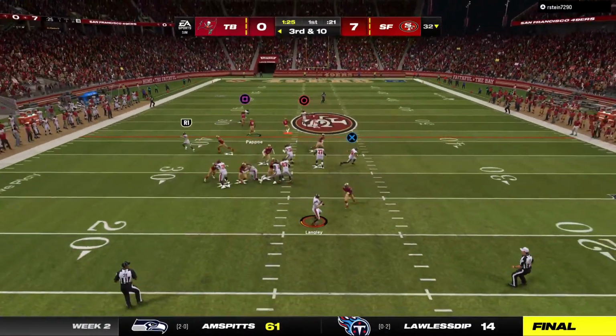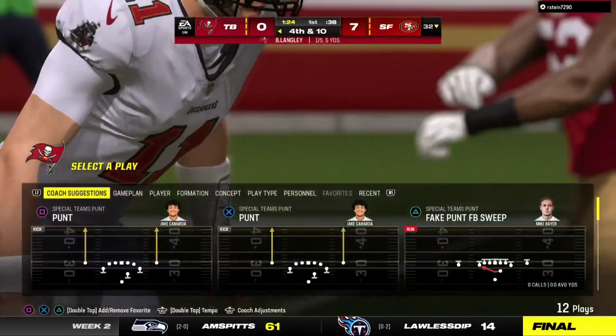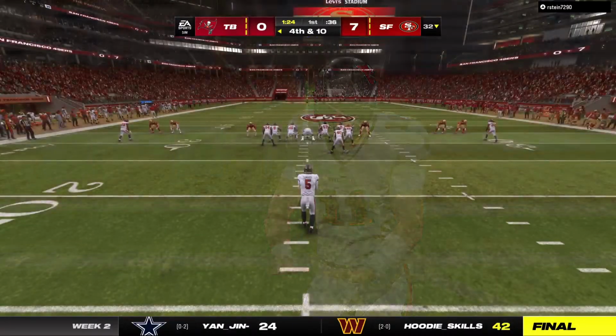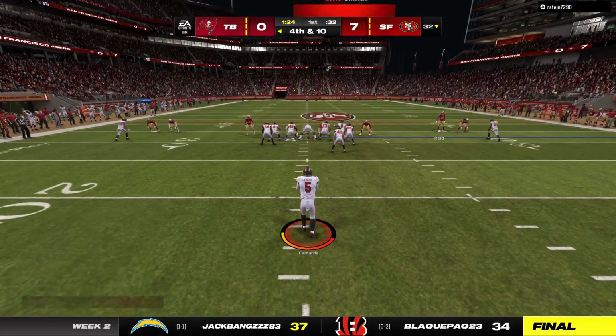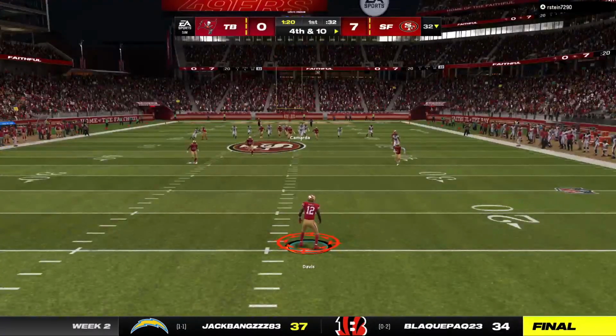Off the play fake. Langley. And he'll be hit as he releases it, and that'll fall incomplete. Anytime he reads man coverage, I don't think it's going to be the only time he'll try and hit that route to the outside in this game. He'll test the perimeter, but that time, they were up to the challenge.